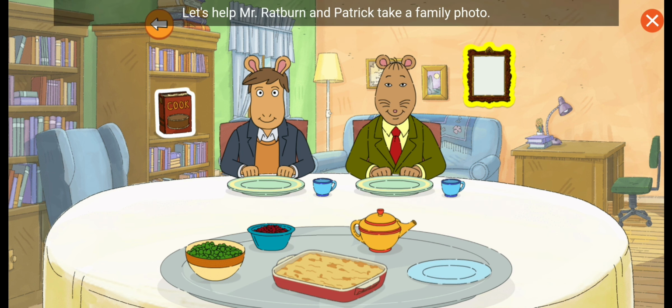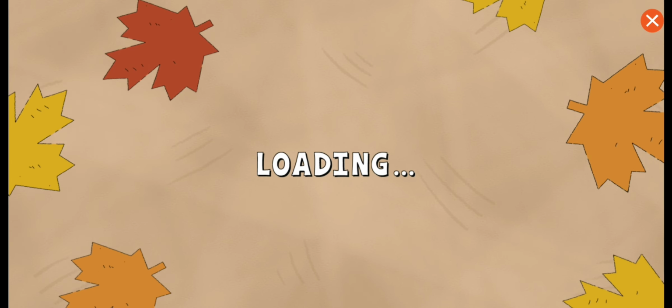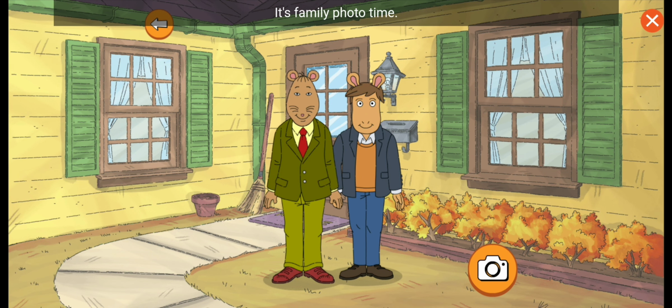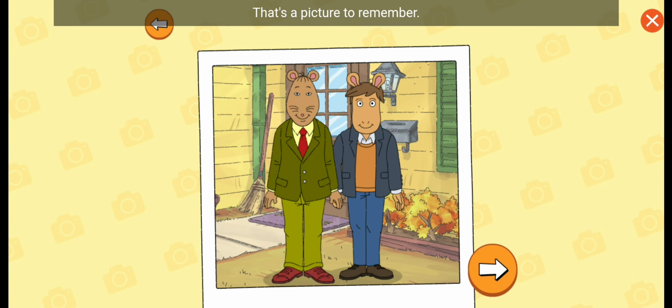Help Mr. Ratburn and Patrick take a family photo. It's family photo time. That's a picture to remember.